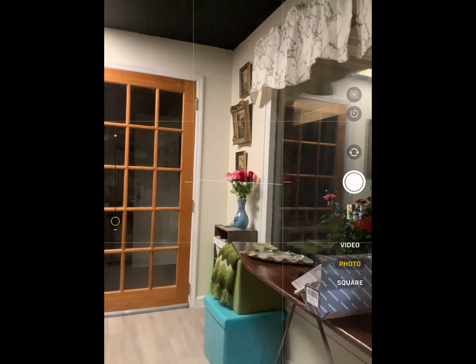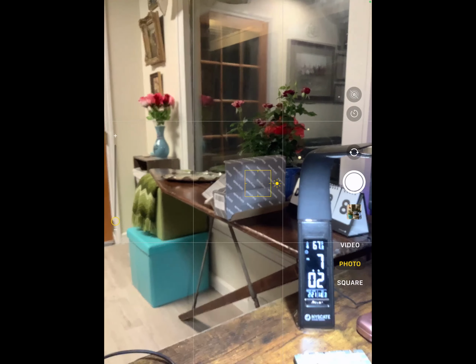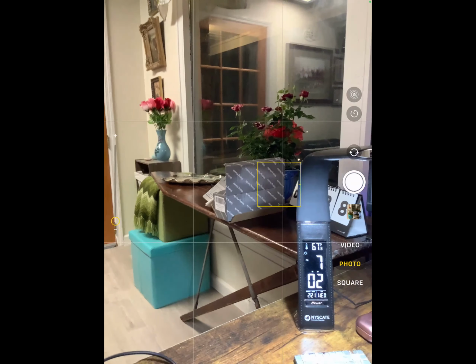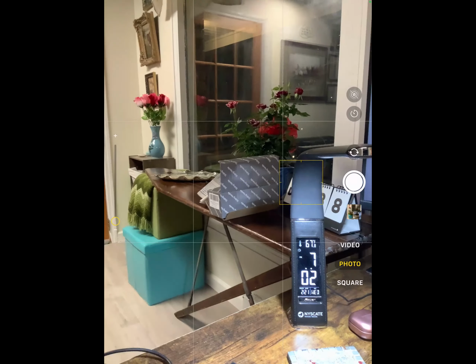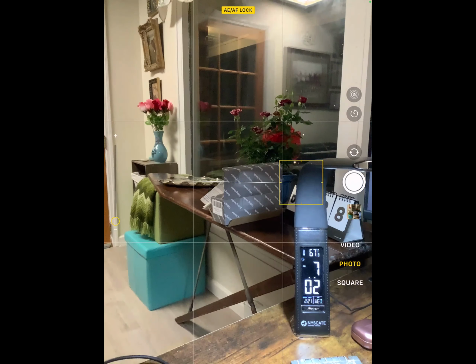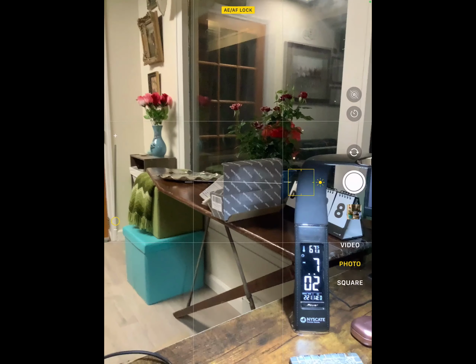There's also, it's very light there. I'm going to see if I can take a picture of something darker so you can see it. I'm going to tap on this box here. Do you see the little yellow sun that shows up next to there? I'm going to do it again. See that yellow sun? If you press and hold that sun, you can change how dark or how light your picture is going to be.